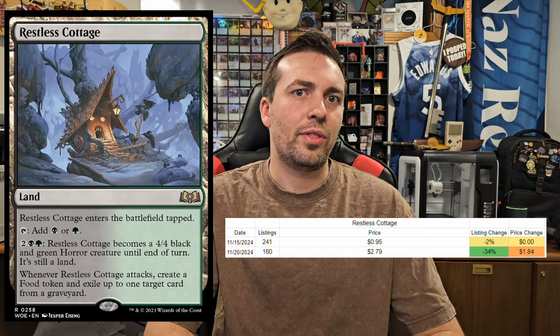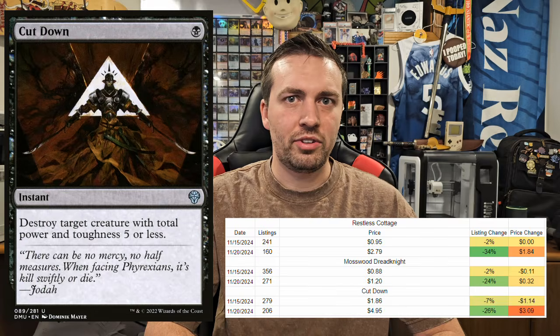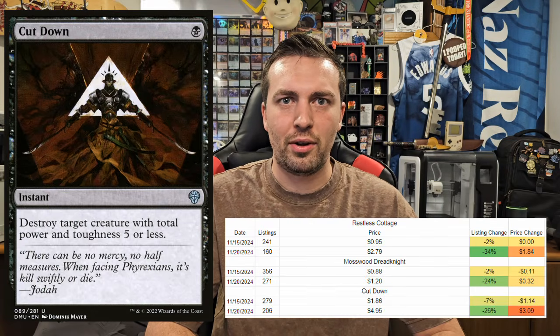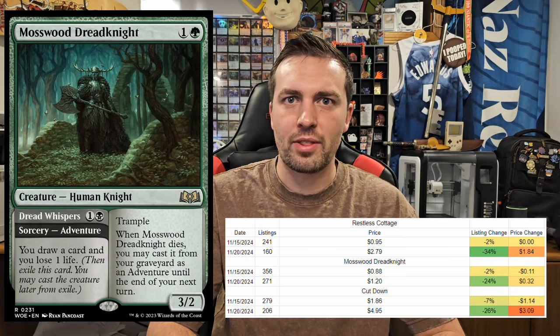In that same deck, with over 20% decreases in listings, you also have Mosswood Dread Knight and Cut Down, both cards that are very potent, powerful cards. Cut Down being a premier removal spell in the format. Mosswood Dread Knight, good recursive card draw. The deck continues to perform well. I can see all three of these cards just kind of moving out of the market.